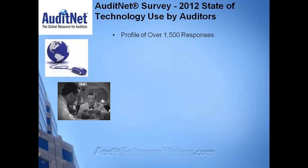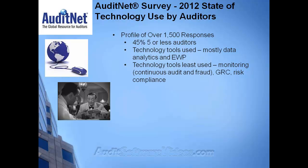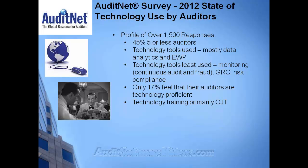The next slide covers some of the survey points. We have had over 1,500 responses to this survey. We found that almost half have audit shops of 5 or fewer auditors. And obviously, the technology tools that were used most were data analytics and electronic work papers, and the tools that were used least were continuous audit and fraud, GRC, and compliance. When asked how they felt about their staff's technology proficiency, only 17% felt that the auditors within their organization were technologically proficient. So that's pretty eye-opening. Also, most auditors were receiving training primarily through on-the-job training, or OJT, and that's something that we've pretty well confirmed.